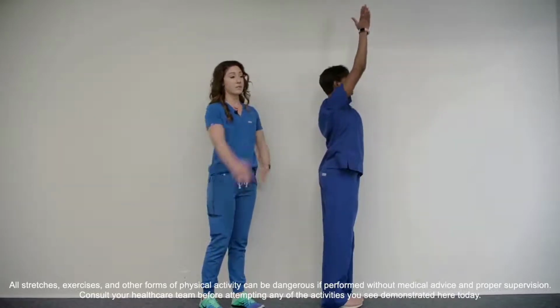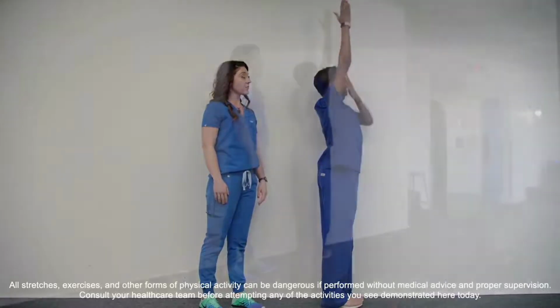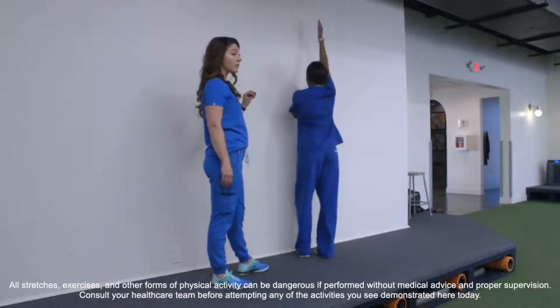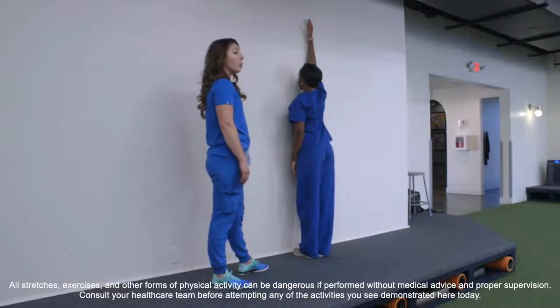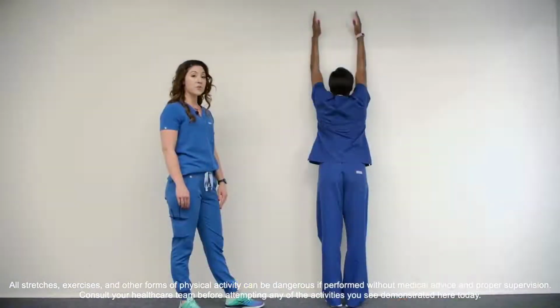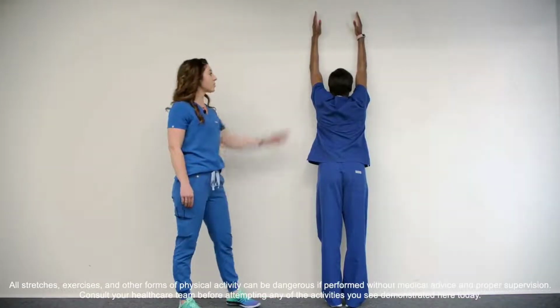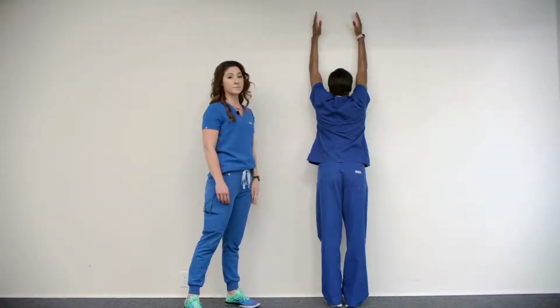You can do this with your other arm assisting you to get a deeper stretch, or you can use a wall and kind of walk your fingers up the wall to get a little higher. You can do one arm at a time, or you can do both arms simultaneously. To get a deeper stretch, lean in toward the wall slightly. You should feel this stretch down the back of the arm and maybe down the side.